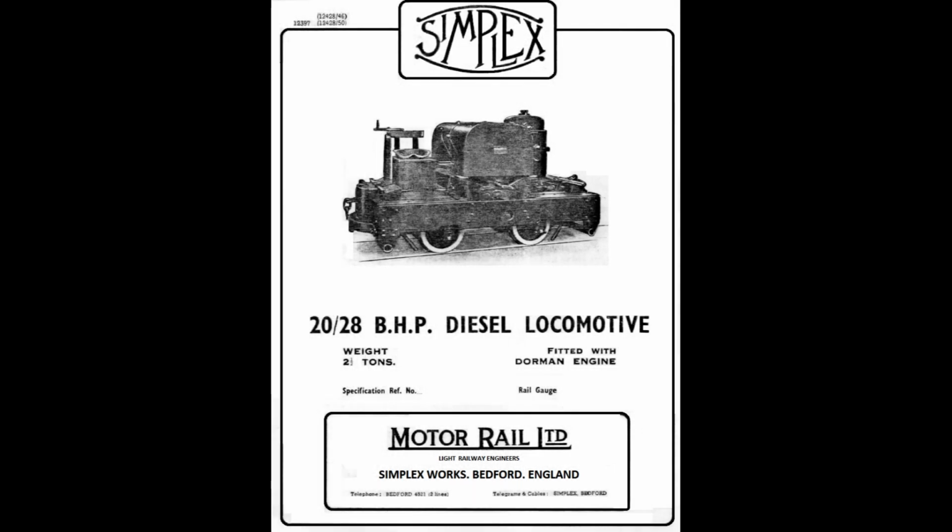After the war, the locomotives had their armour removed and they were sold off as industrial locomotives. They proved so good that Simplex kept making them for another 60 years.